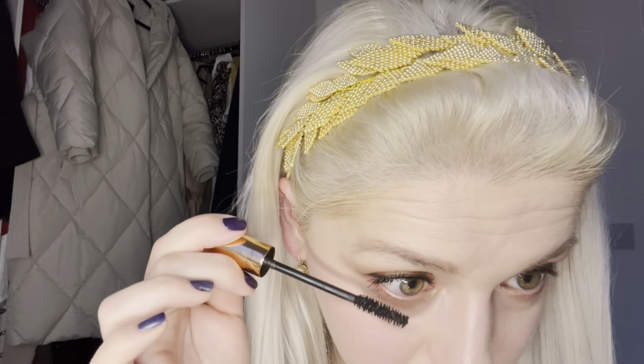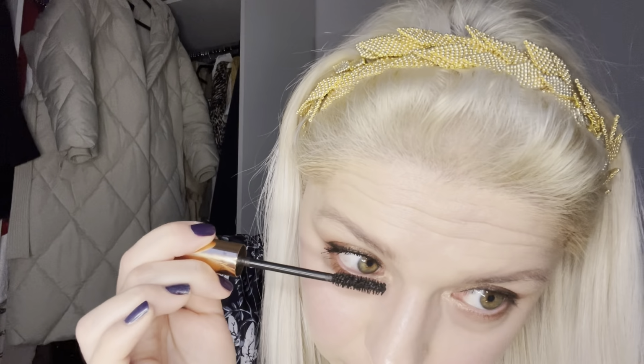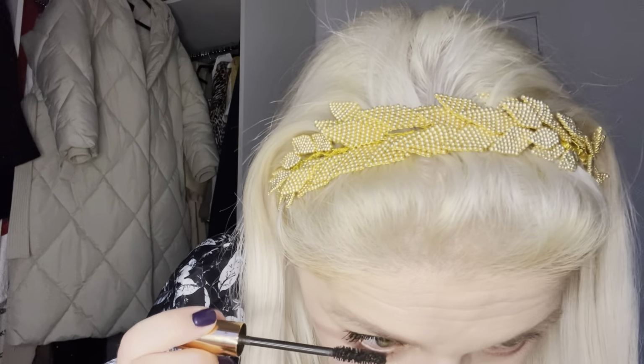It separates every lash. Your lashes look so nice, so long, and it's actually smudge proof. At least for me, it does the trick, and usually all mascaras do smudge on my eyes and this one doesn't. Then of course I'm gonna set up everything with magic powder from Charlotte Tilbury. I apply it everywhere. It's very translucent. It's in the shade Fair, but it's very translucent. You can barely see it, and it still doesn't cover this nice glowy look you've got. It just sets it up a little bit.